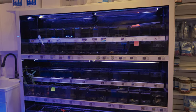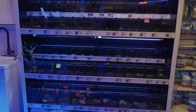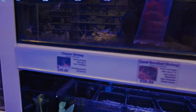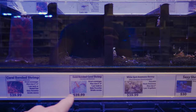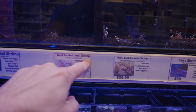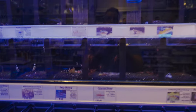And then moving on to the invertebrate section, really nicely laid out. There's probably 40, 50 species in here, even mangroves. You've got some mangroves, you've got the different types of shrimp. Everything is nicely labeled, so that's perfect. I like how there's both the common name and the scientific name, and even a little bit of a description, so that's very, very nice.